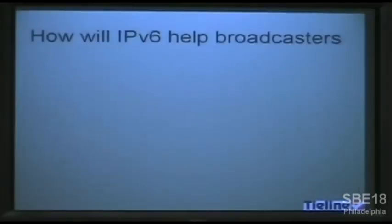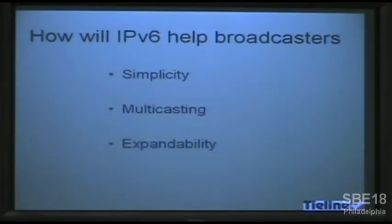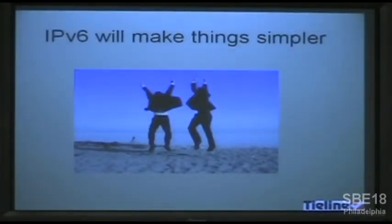So this is great, and now you know how it's going to help your routers, but how is this specifically going to do anything for us broadcasters? And actually it will in a few ways. One in particular, it will make things simpler for us, especially with remotes and connectivity. And I'll explain that in a moment. Multicasting. It'll be interesting to see where this goes. It will allow us to actually do real multicasting. And also expandability. It'll just make things easier to very quickly expand out your networks. Basically, it will make life simpler. And it really will in a couple of ways.